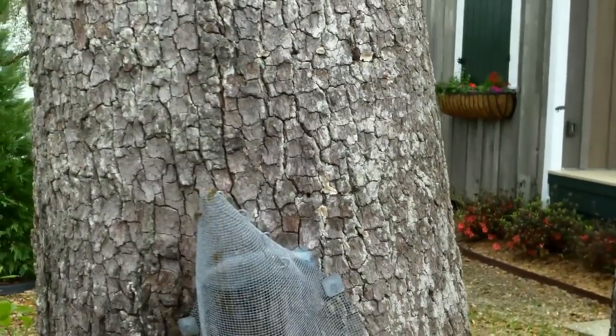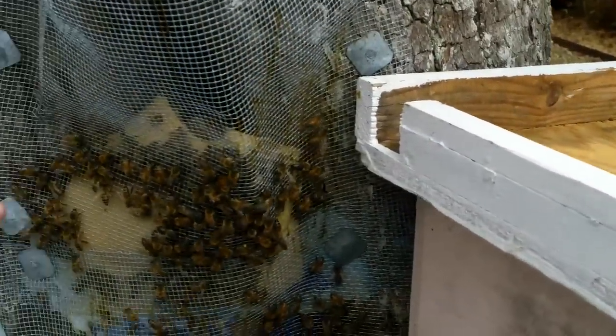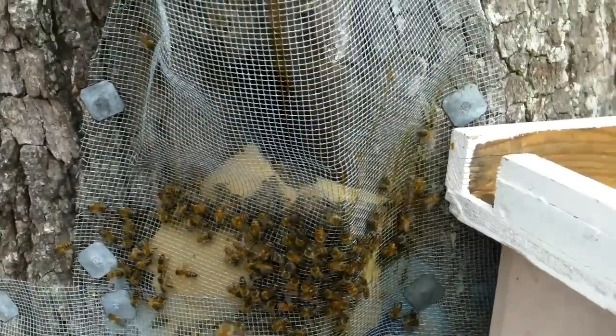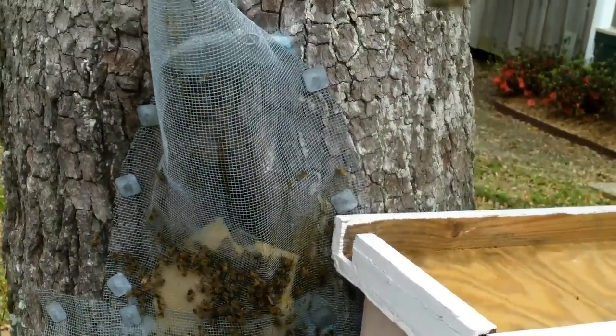Now, see, like this girl here, how light brown she is. Light brown. Then you got the dark brown ones, like this guy right here. That's a drone, or just younger. Just an older bee. Okay. Older bee.